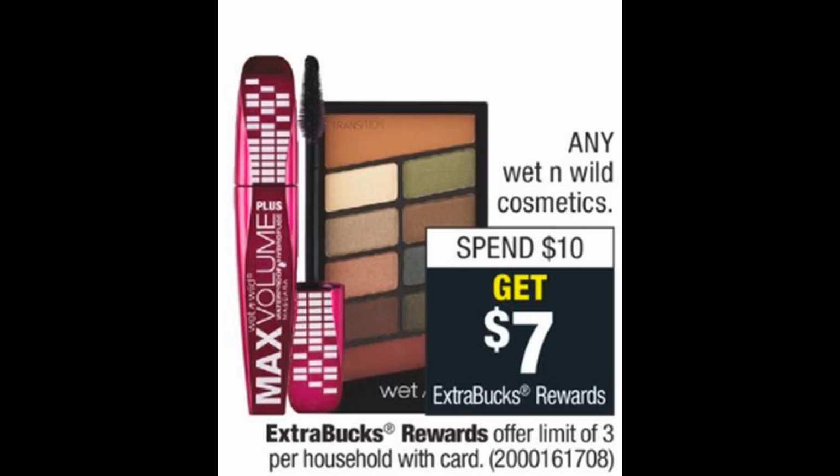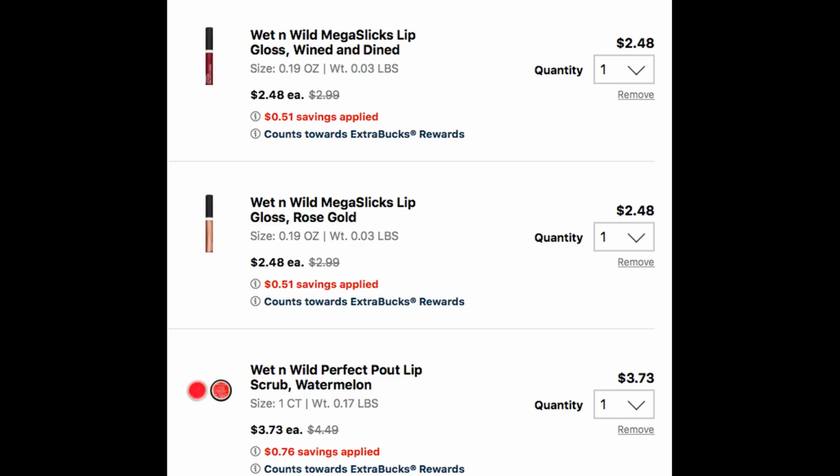Now you'll see here, offer is showing a limit of 3 per card in ad, but a lot of you guys had issues with those extra bucks, and I don't know if you ended up getting the extra bucks or not, but I'm going to show you something that I noticed online with this Wet n Wild deal. So initially when I put these items into my cart, I already had the $3 off $12 makeup CRT sent to card. So online it was picking up that CRT to apply with these 2 deals.